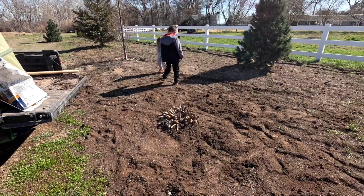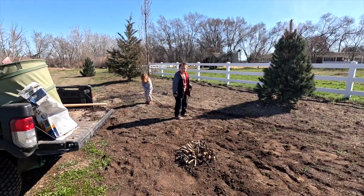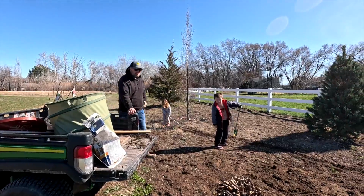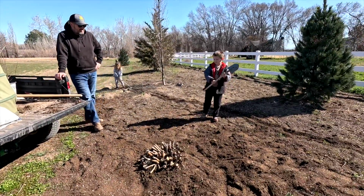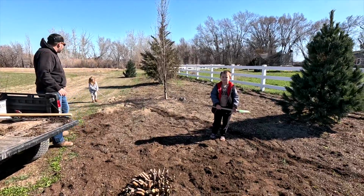Well, there's the hibiscus. It should be happy out here. It's going to get full sun. We'll run drip to it. And we got a pretty decent sized root ball, I feel. Yeah. I mean, I wouldn't want to get it any bigger. Yeah. We wouldn't have been able to move it. So anyway, it lives on. All right, let's go plant some hydrangeas.